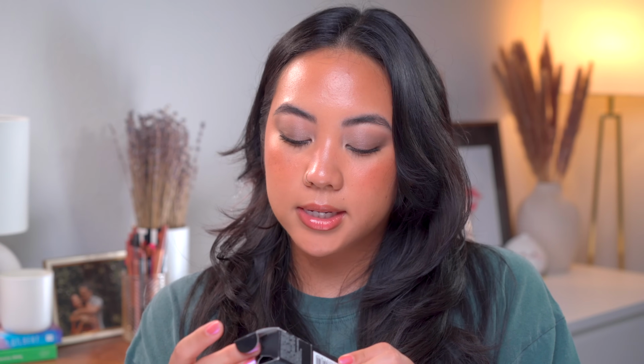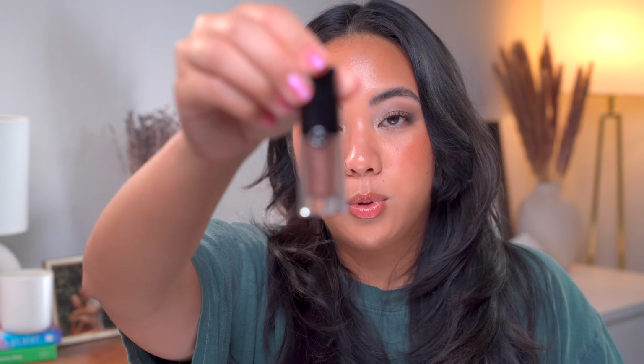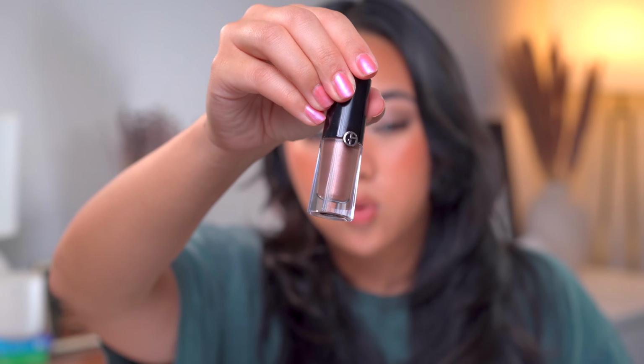I did pick up one Giorgio Armani eye tint shimmer. This is in 10S Chestnut. This is a beautiful kind of taupey cool toned shade. Like I said in another video, I've been really into cool tones recently, but I'm still learning about them on my skin tone. I'm learning what kind of cool tones will not turn gray on me, like what kind of shifts work best for me. This is a beautiful color.